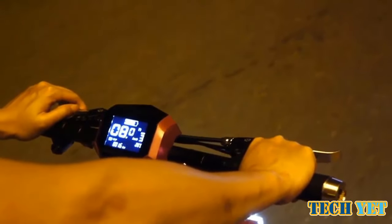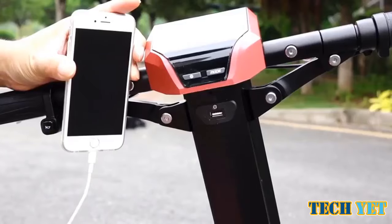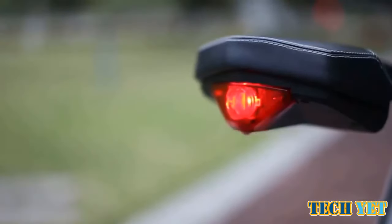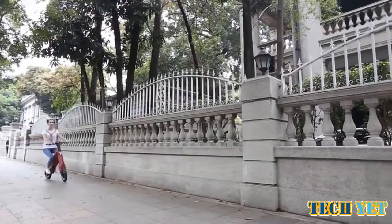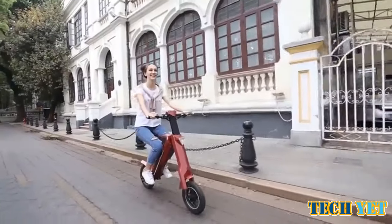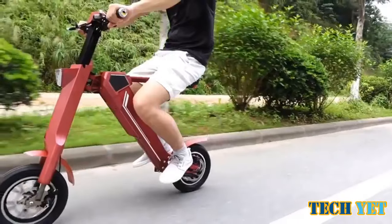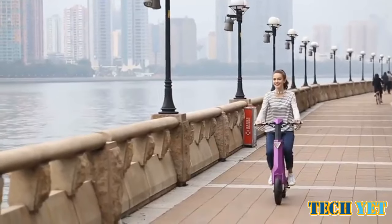The LCD dashboard gives you info about your speed, range, battery life, and much more. There's also a USB port and a Bluetooth stereo speaker. The triangular LED headlight is our signature design feature. The crystal lenses brighten the dark night roads ahead of you. In addition, a rear taillight is placed to keep you and the other road participants safe. EvoBike is ultralight and compact. It weighs less than 20 kilograms, and when folded, fits in the trunk of a town car. A single charge of the battery ensures a travel distance of more than 50 kilometers.